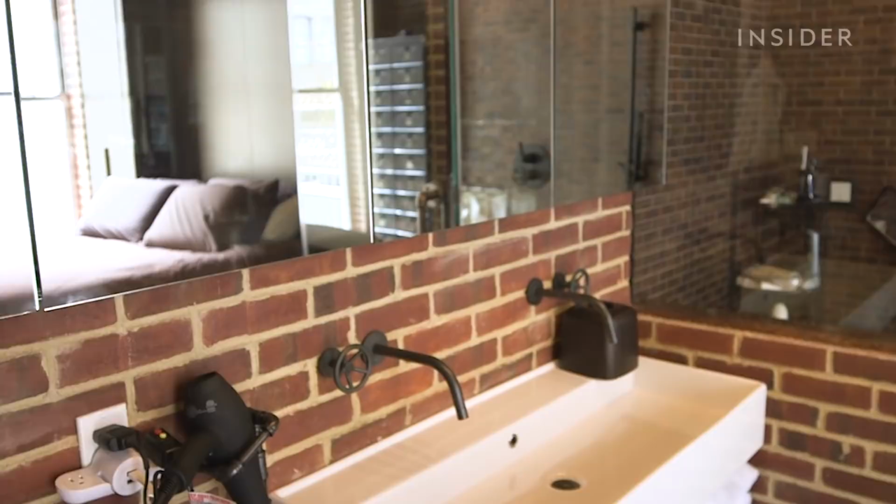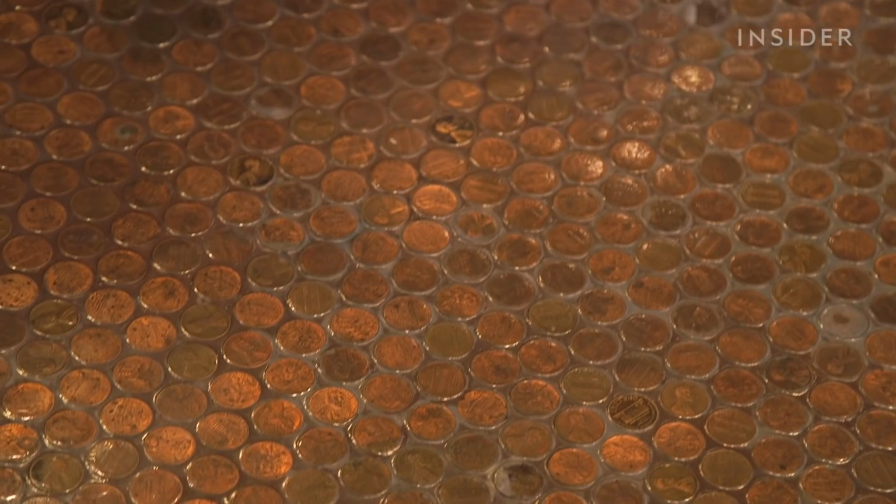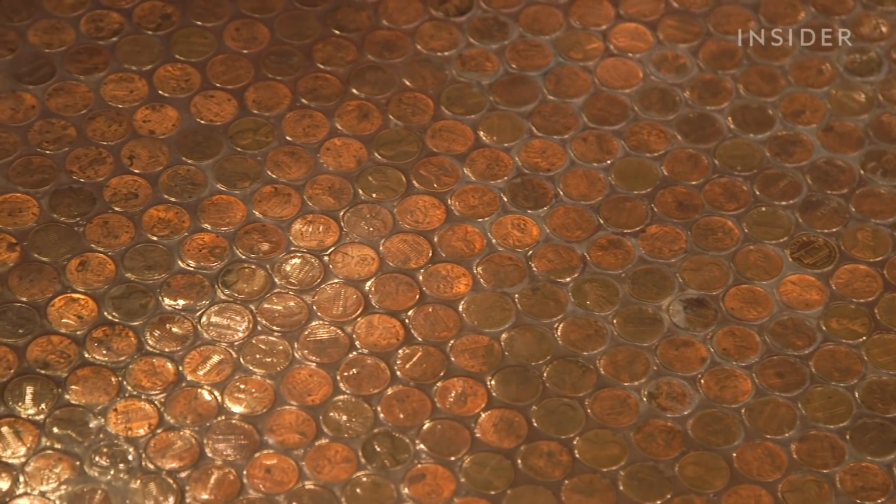Come and check out the interior. It's pretty wild. This is a crazy bathroom. So you get the exposed brick, everything, it feels just like the bedroom. And then if you look at the floor, those are actual pennies.